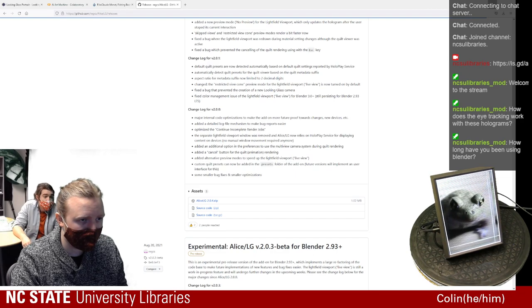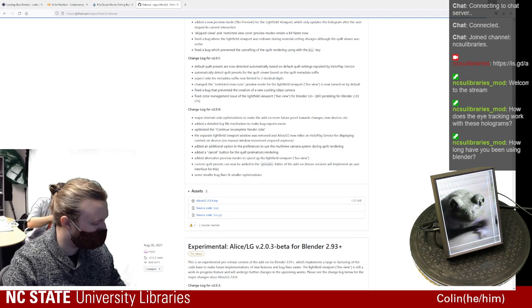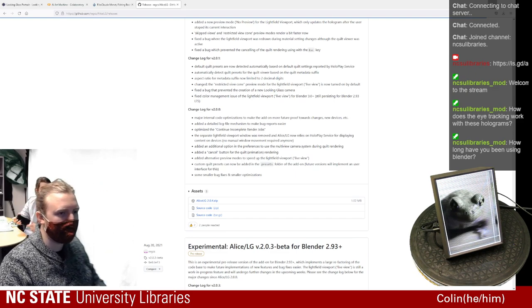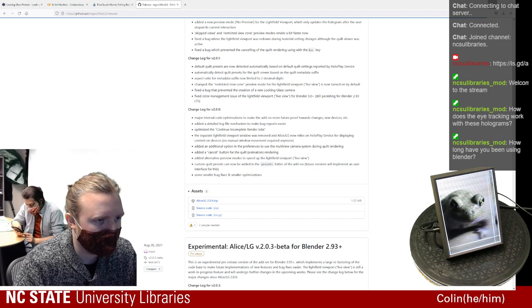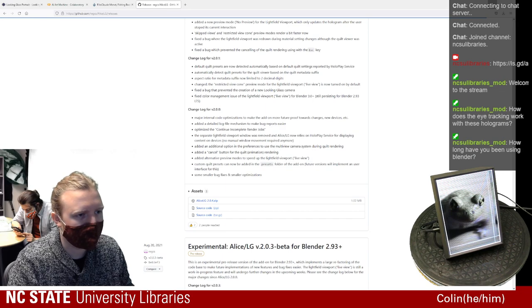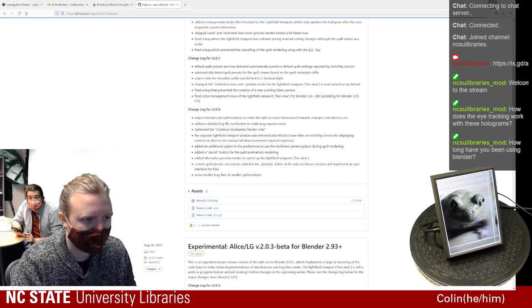Downloads. Alice G. What is it in? Which one? If you give me my phone, I can tell you what the actual file name is. init.py maybe? Maybe I just need to do this one, the overall folder.